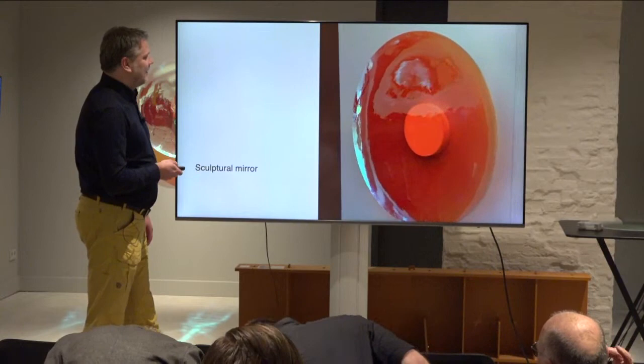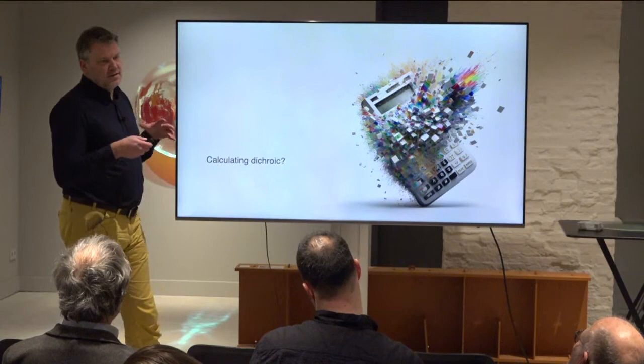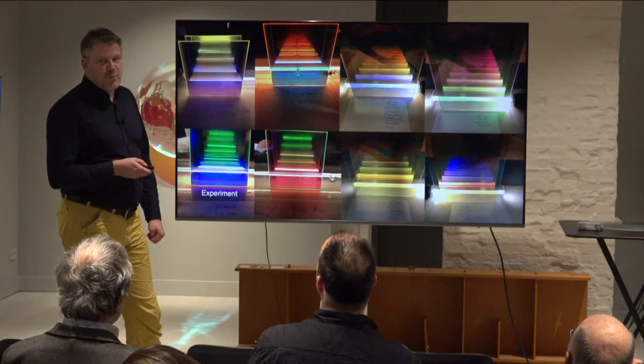Okay, how do we design this kind of objects? I started to calculate things and was looking for the nicest color combination, that kind of stuff, but I stopped it, because in reality you can do it, but you have to see it to feel if it's working, yes or no. So what we did is just experimenting and trying what comes out. Especially with double dichroic, it's hard to find the right color in between just by calculation.